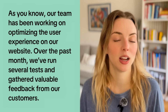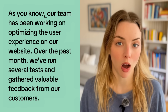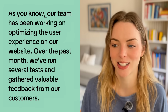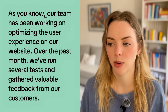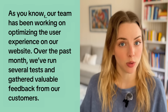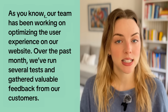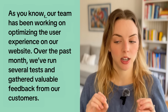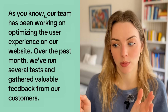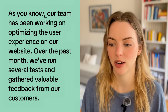Now, really important: when you have a comma, you always want to pause. Don't just plow through the commas. As you know, our team has been working, right? It implies a pause there. As you know, and then further. And you'll notice that my intonation goes up a little bit when there's a phrase with a comma. And there's more phrases like this to come, and I'll point them out as well.